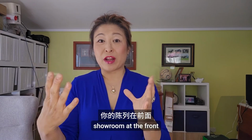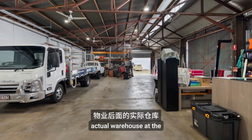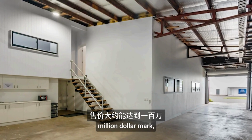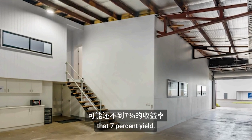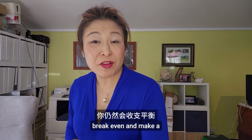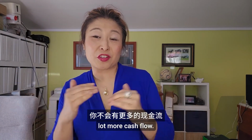So you've got your showroom at the front so people can visit and do the retail bit, and they've got their actual warehouse at the back of the property. This property, newly renovated, is around that $1 million mark, just probably shy of that 7% yield. If you're borrowing 105%, you are still going to break even and make a little bit of cash flow. And when the interest rate drops, you're going to make a hell of a lot more cash flow. So that comes into high-yielding properties.